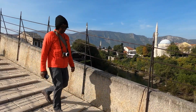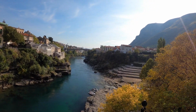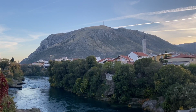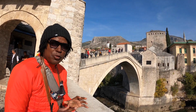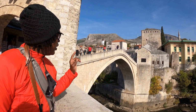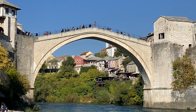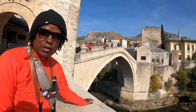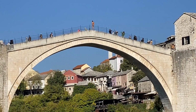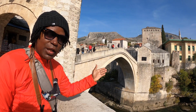In addition to being a wonder of engineering, this bridge also has wondrous views and a fascinating tradition of bridge jumping. So we're told there are folks that come out here every Sunday at different times of the week, and they actually jump off of this bridge into the water below. But it's the technique that makes this jump so difficult.